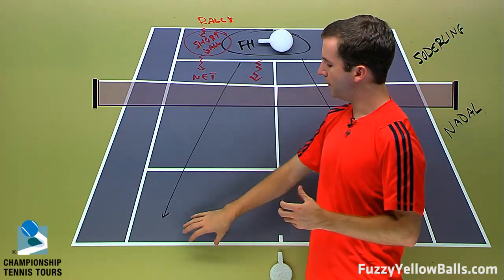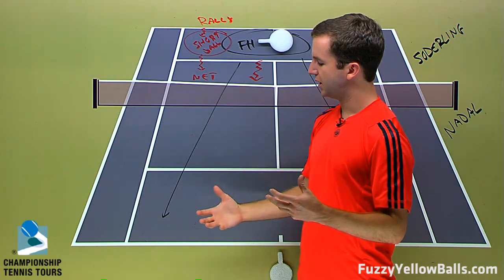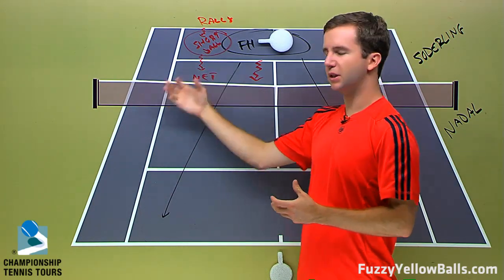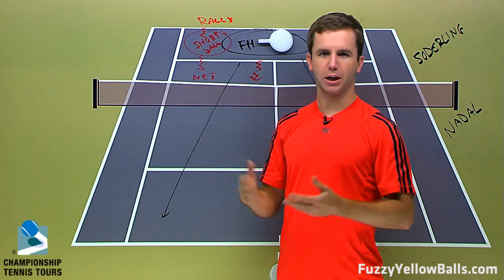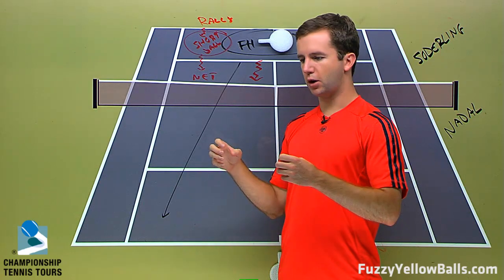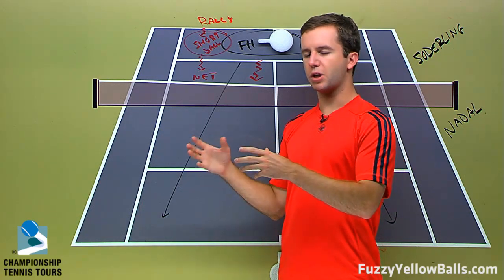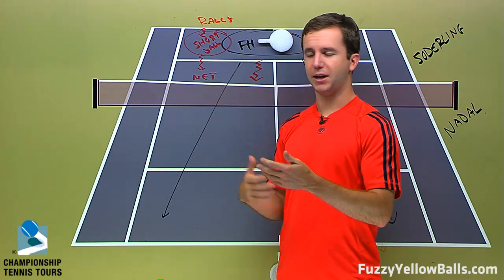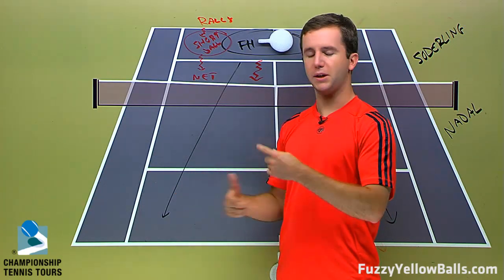So because the script is now reversed and Rafa's either neutralized the point or being aggressive, Soderling's going to have less time, so he's not going to be able to take big cuts. On a clay court, even though the clay dulls some of Soderling's offense, it also gives him more time to set up and take big cuts.